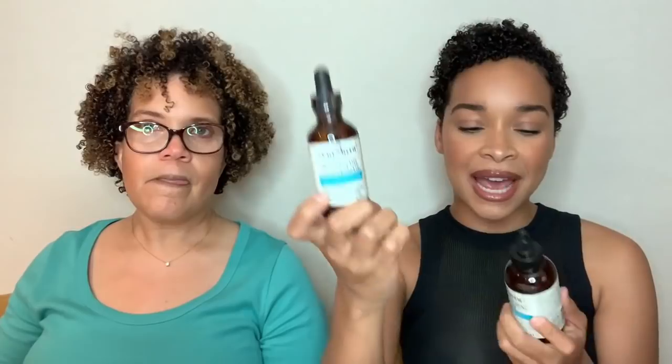Oh, so this one is at night, and this one's during the day. Exactly how I do it. So the density elixir is at night, and the scalp stimulating booster is in the morning.